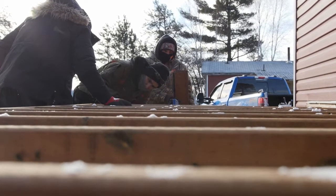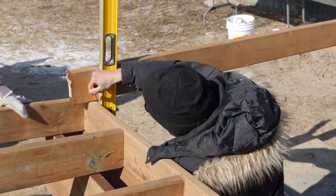Welcome back to the Builders Challenge. In this segment, we're going to be dealing with framing for the deck and for the ramps. But first, let's get our lumber organized.